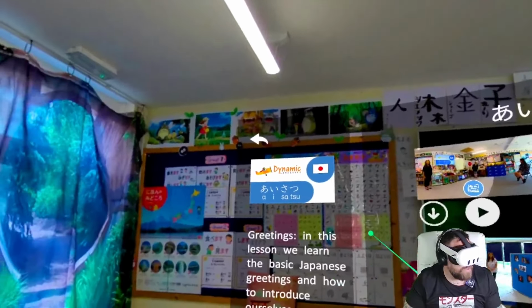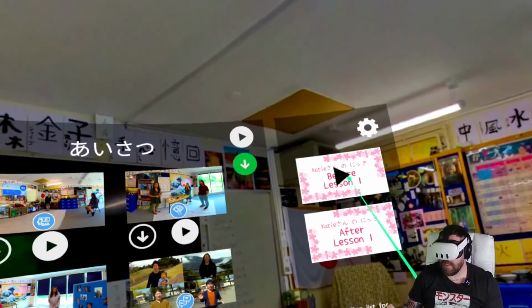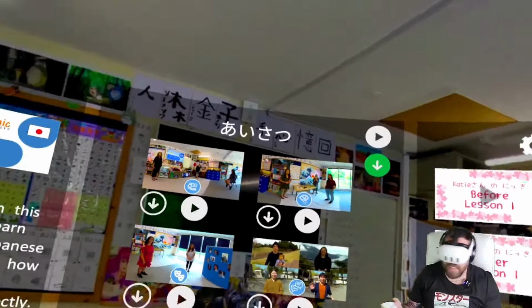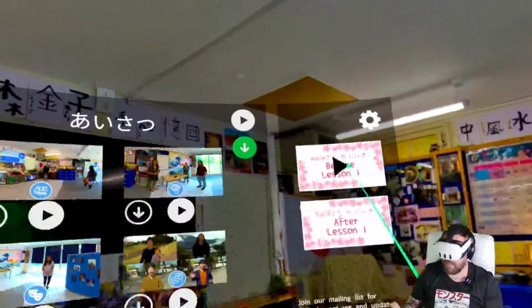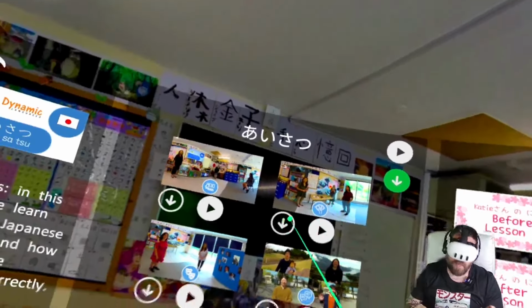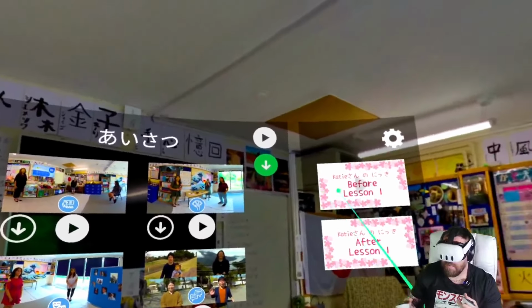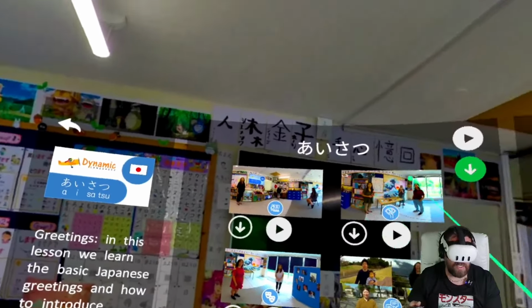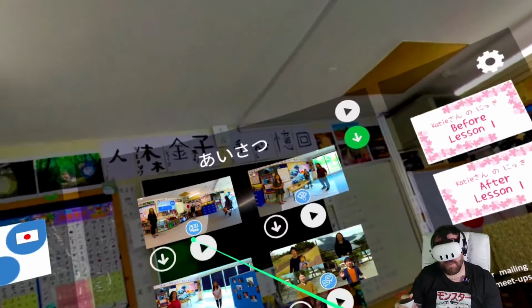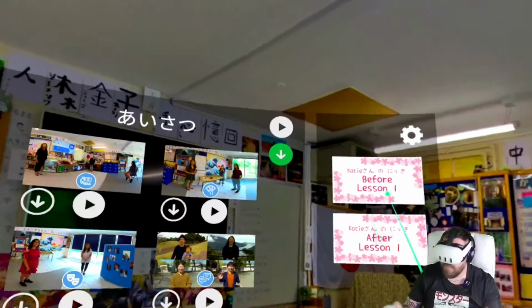So here we have the main page for Japanese. This is the first one. You have your before lesson and your after lesson kind of talks with one of the developers, maybe Katie is a developer. Katie and her husband, whose name is escaping me right now, David? They go around the world and they go on different trips and they take language classes. So basically you take a language class with Katie and learn the way she learns in a language class. I really like this program.